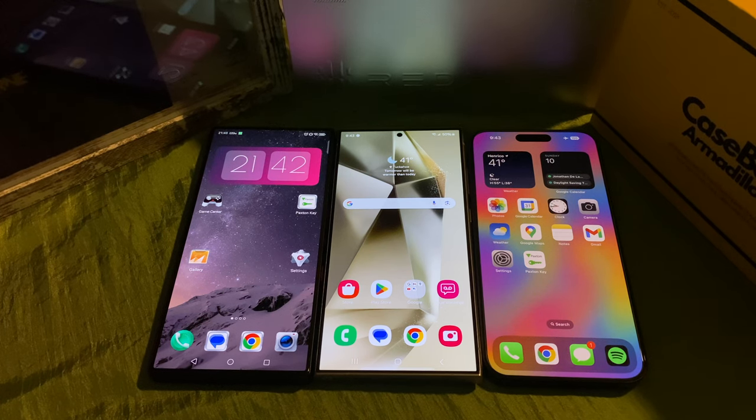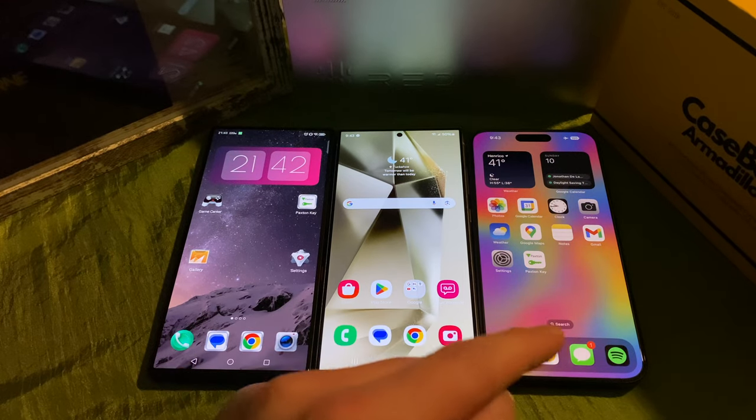I also wanted to give you guys a lot of screen time, just seeing the phones, just seeing somebody use the phones, looking at them side by side, in real time. You could look at a photo, but you want to see how things just are normally.